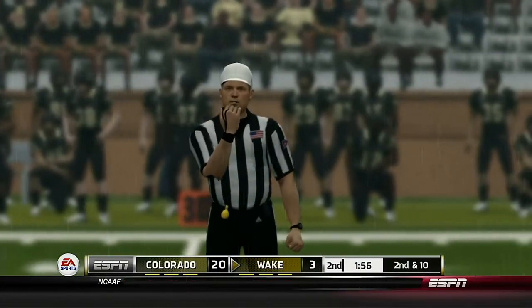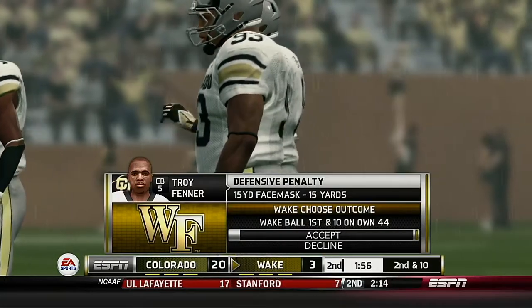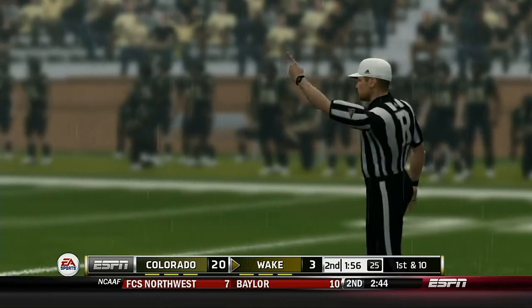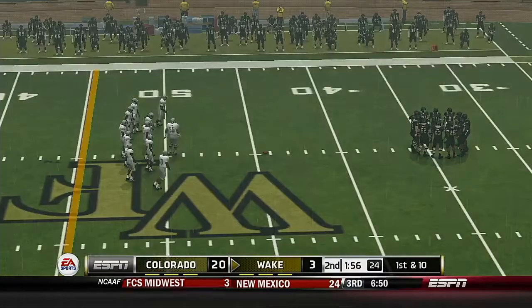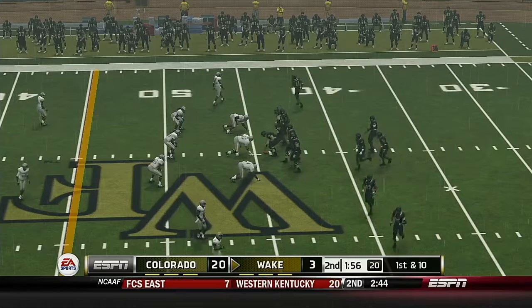Personal foul. Face mask. Defense. So the offense will move a little bit closer with that penalty. From their own 44-yard line, first down.